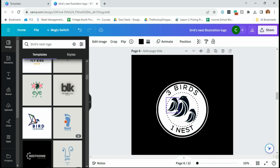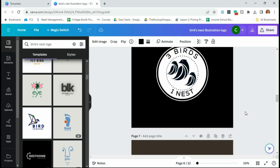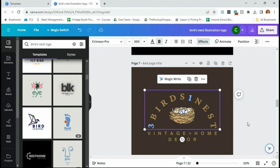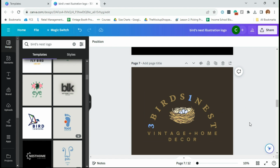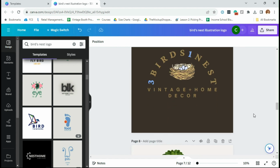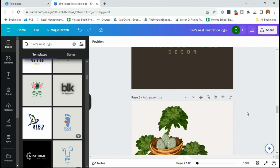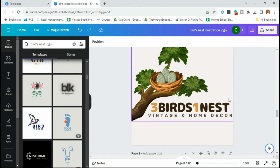This next one, I don't love it. You could do the circle with the, I don't know. I shouldn't have included this one because it's just kind of meh, in my opinion. This has the three birds, one nest in the half circle and vintage home decor, and a little nest with three eggs in it. I don't know if the three birds are like her three kids or our three grandkids, maybe. But then I decided let's be less refined and have a little bit more fun.